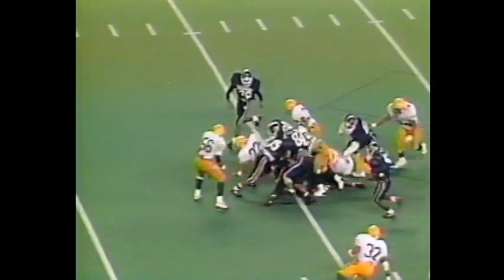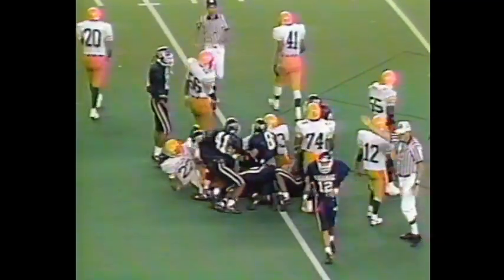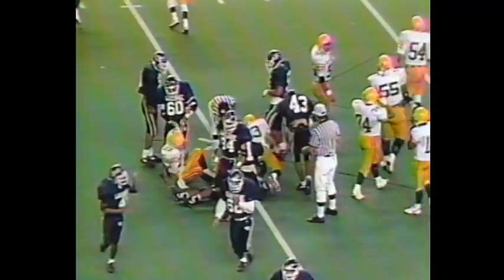And back to live action. Tito Rivera fields the ball inside the 20. Running room over the middle. And a good return out to the 35-yard line. Gain of 18 on the return.